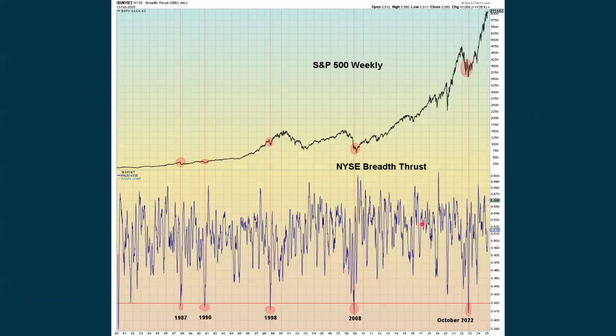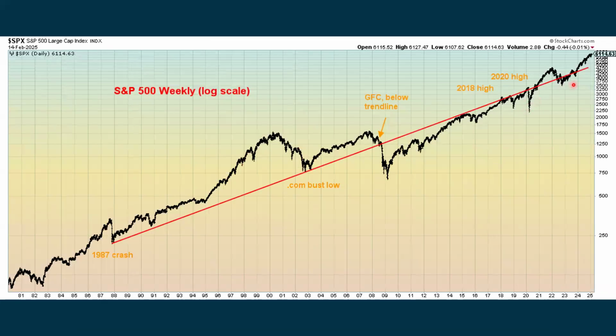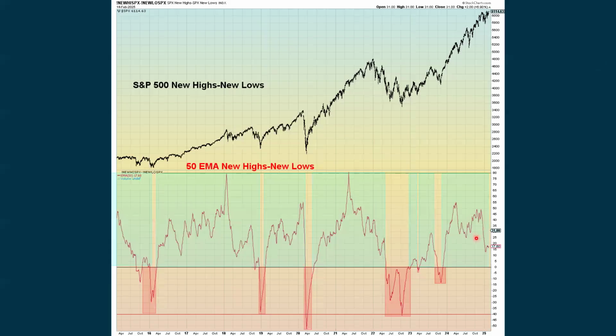Then longer term, looking at the NYSE breadth thrust, not really anything all that substantial here. No new Zweig NYSE breadth thrust for the time being. Longer term, still looking good. Going back to the 1987 crash, when I'm looking at the weekly chart of the S&P, we're still having a full-on buy signal with the Zahorchak method. And not really showing all that much improvement here.